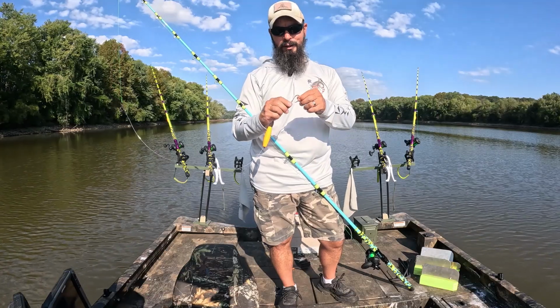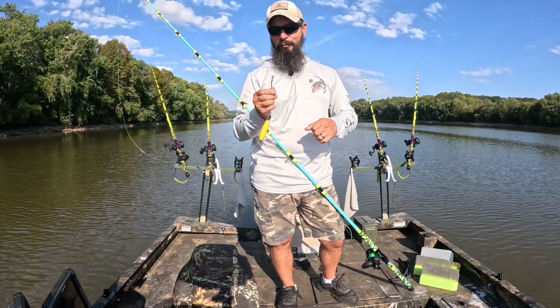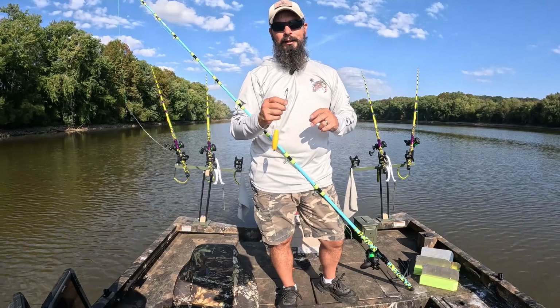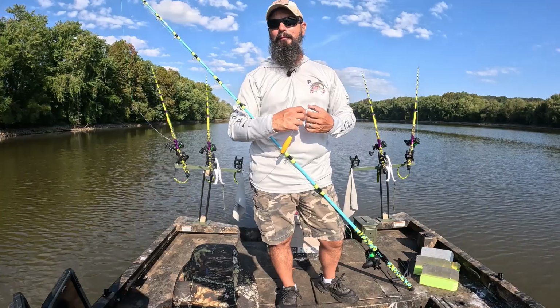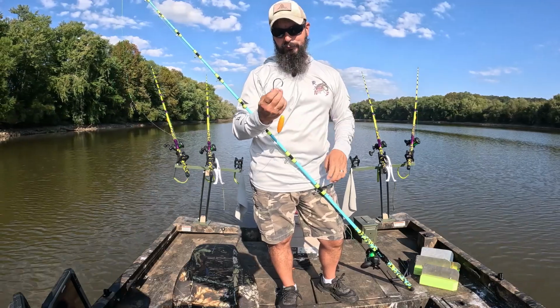I don't like a hook that's not offset. So that's why I bent these offset. But I still will try these in the regular way, not offset, without bending them. So we're gonna give them a shot.